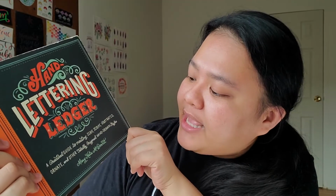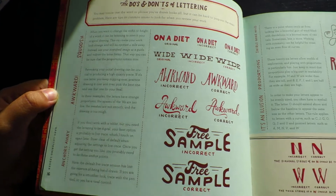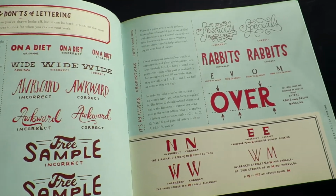So these next books have been really useful in helping me broaden my horizon of what I can do with lettering. The first one has to do with hand lettering illustration, and it's this book here called Hand Lettering Ledger by Mary Kate McDavid. I've always loved seeing hand lettering pieces where people draw each letter individually, so that was something I was interested to learn.